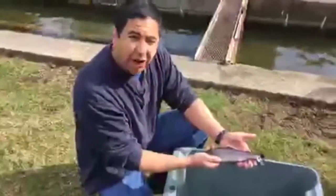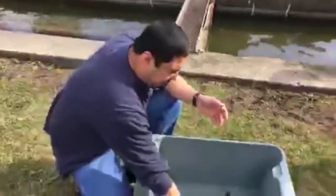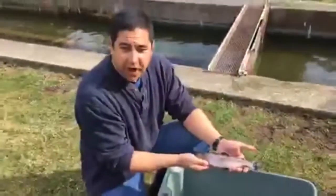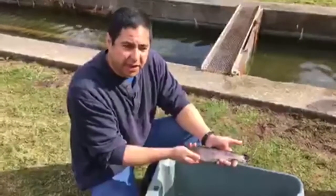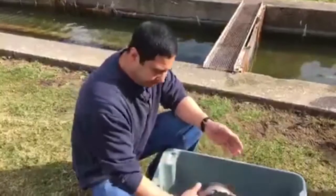We stock around 105,000 fish of this size out every single year from the Nevin Fish Hatchery. So this is one of the many products that we put out on the stream. This is a put and take type of fishery. These fish are available for harvest out on the streams. Just check your regulations and the trout stream regulations.